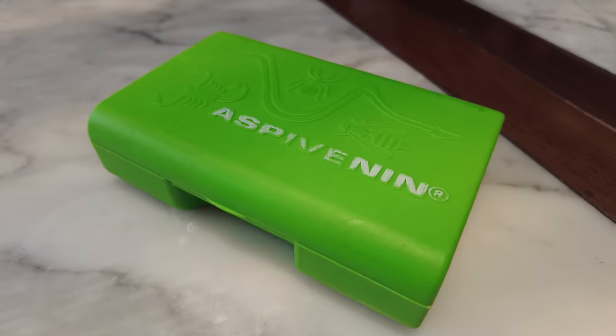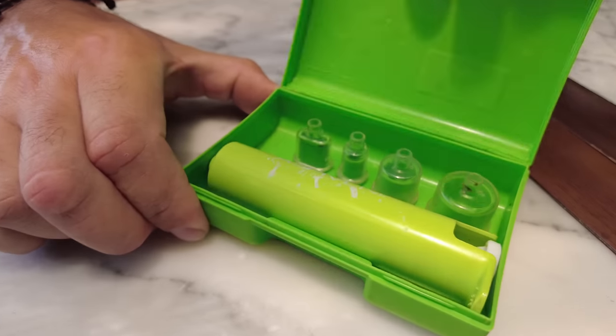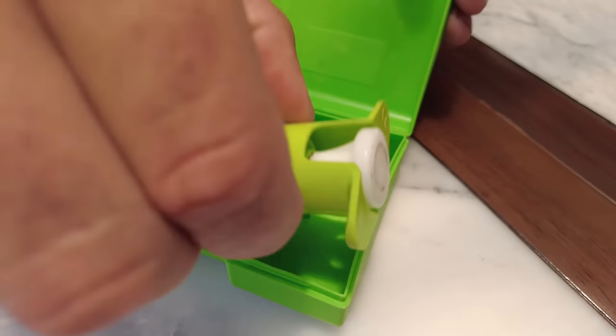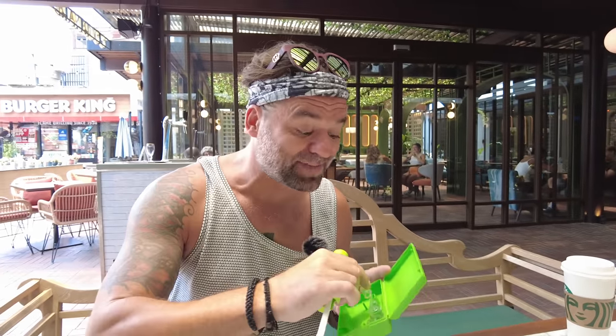So this is a piece of kit called Aspivenom. It's effectively for bites and stings, for scorpion spiders, wasps, and most importantly, those mosquitoes that unfortunately bite us when we're somewhere like here in Southeast Asia. It's essentially a suction pump. You draw like this, and you have your different accessories here. Something like that for scorpions or snakes. Hopefully you won't ever need that piece of kit, but it's great to have just in case.